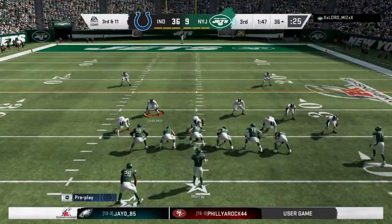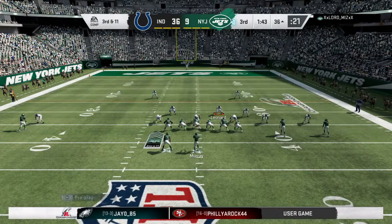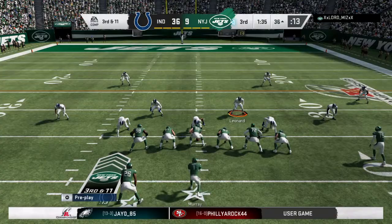Let's go. 18 Gator. I'm coming. Hey, check 24. Watch 24. Kill. Hey, 25. Check 25.